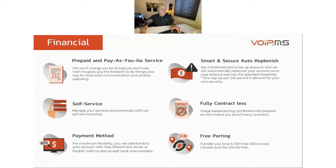On the financial side, as mentioned earlier, we are a prepaid, pay-as-you-go service. So you will only pay for what you are spending, and there's no monthly recurring cost apart from the DIDs and the E911, of course, but there's no contract. We have a smart and secure auto replenish, so your account will never fall into a negative balance and the service will never stop if you enable this feature.